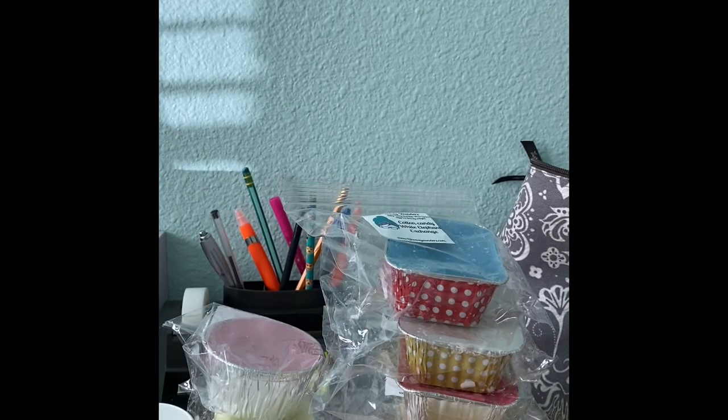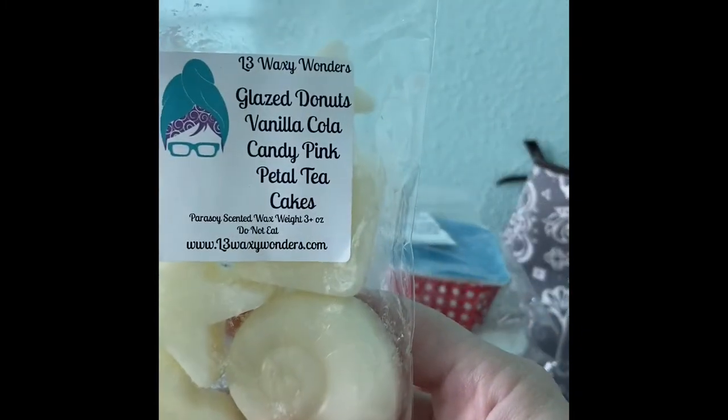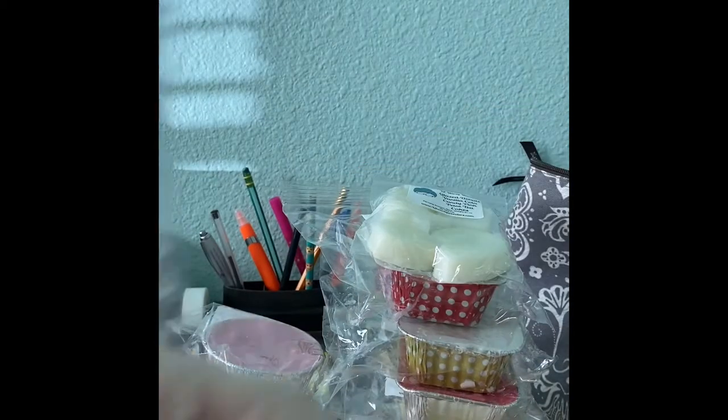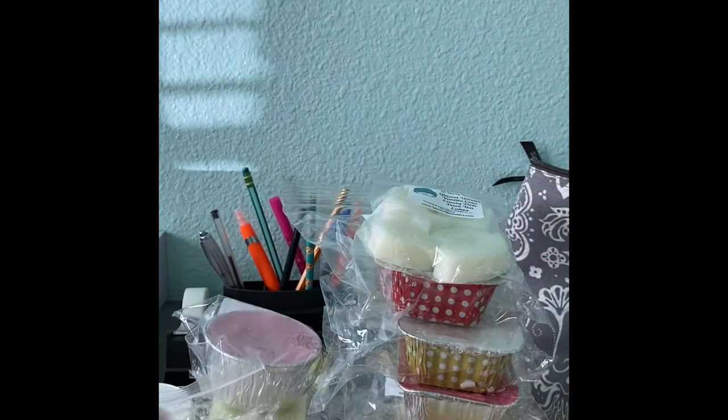And then I have a couple more L3, it looks like. Rear Window: Glazed Donuts, Vanilla Cola Candy, Pink Petal Tea Cakes, Mallow Fireside, Palo Santo, Buttercream Frosting. I've been loving Palo Santo.